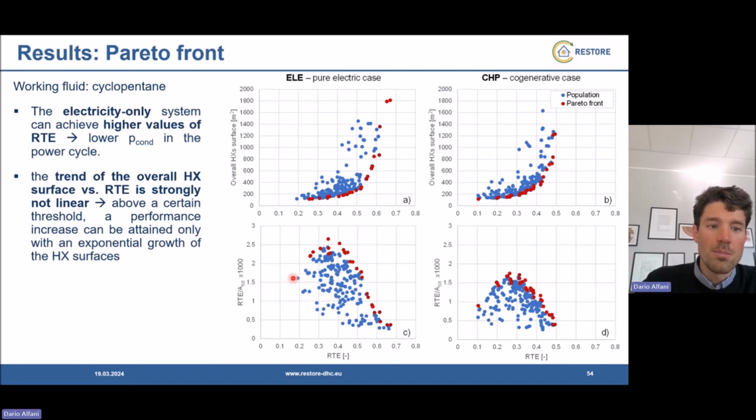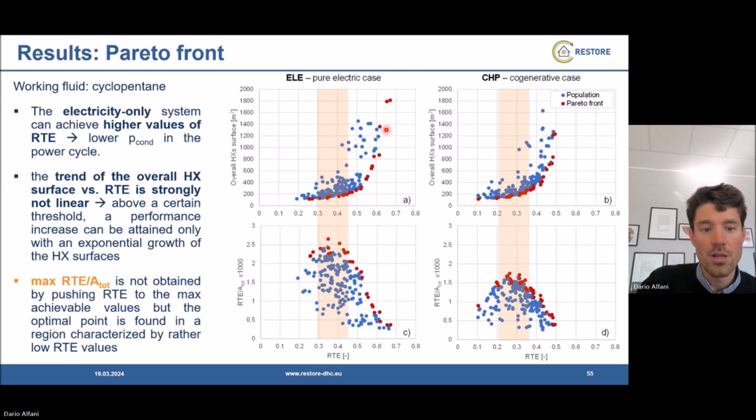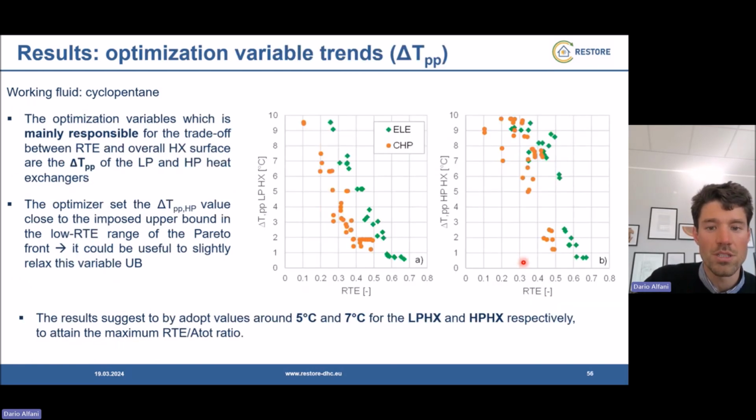In the second set of plots, we depicted the trend of the overall surface ratio to the RTE, the point that we were trying to optimize in the previous work. And we can notice that pushing the solutions to the maximum round-trip efficiency is not always beneficial from the trade-off between these two figures. This is a sort of specific round-trip efficiency per surface area of the heat exchanger, and the trend of these two figures highlights the fact that it's not always so beneficial to push to the maximum performance due to the escalation of the cost and the size of the heat exchanger. So I was trying to highlight the fact that the maximum is actually not at the maximum performance, the maximum round-trip efficiency.